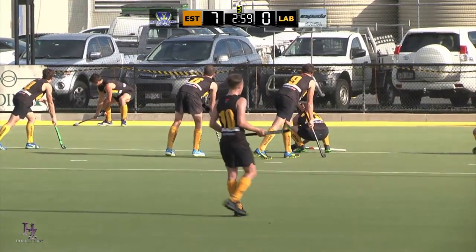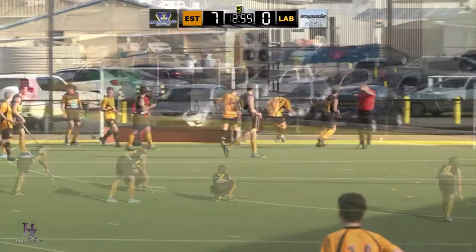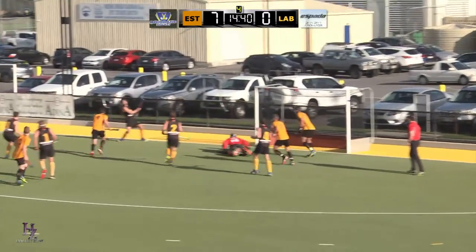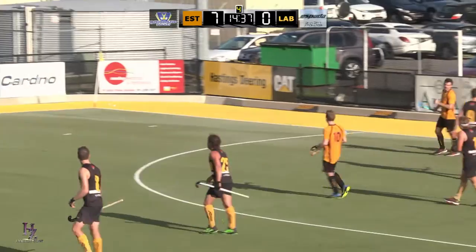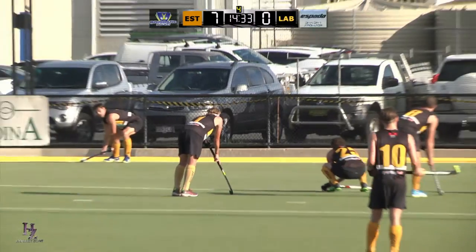The injection into the top of the circle. Nice trap. Nice drag flick by... Here we go. It's going to Weir. Makes the strike. Lee makes the save. Out over the sideline it goes. And Casey Lee's going to keep that scoreboard at zero.